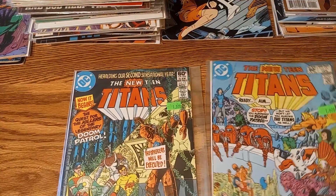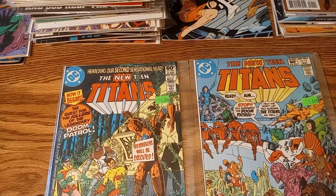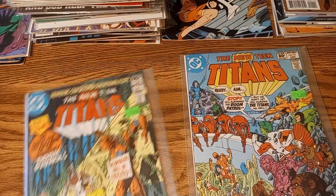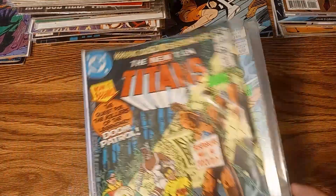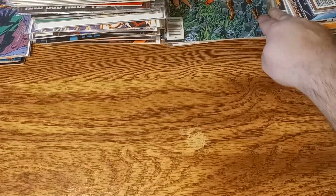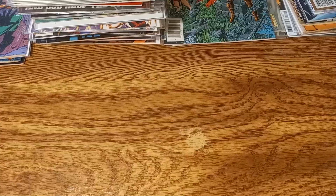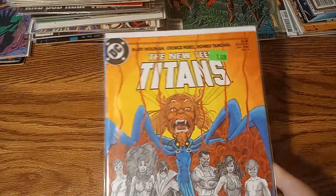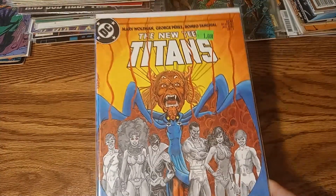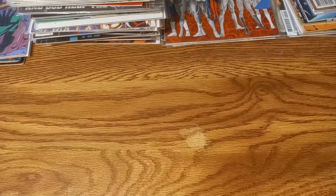Here's some new Teen Titans I'll have to check to see if my copies are better. This is issue number 13 and 15. So I'm going to put them in the possible upgrade category. Also, issue number 4 of the Baxter New Teen Titans. Again, I'll have to check to see if my copy is in better condition. I'll put that in the possible upgrade category.